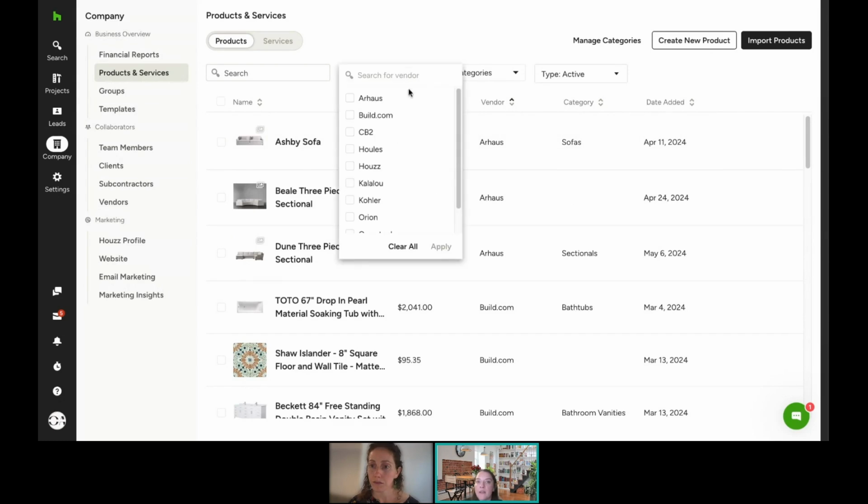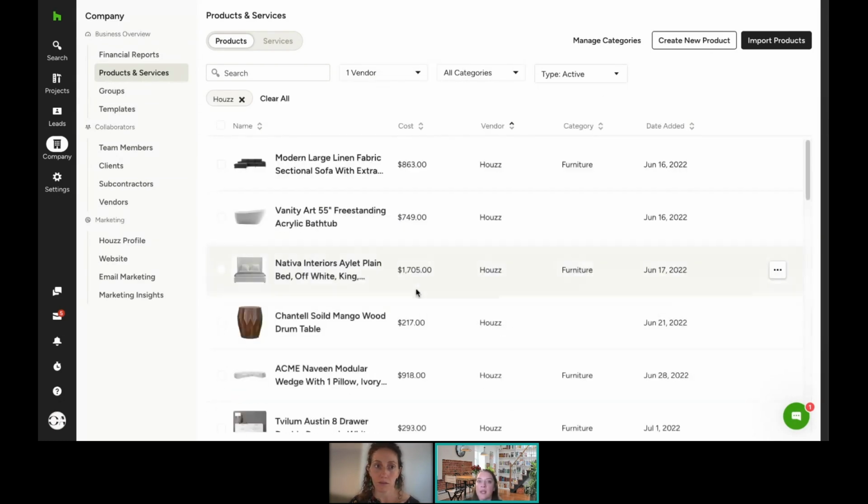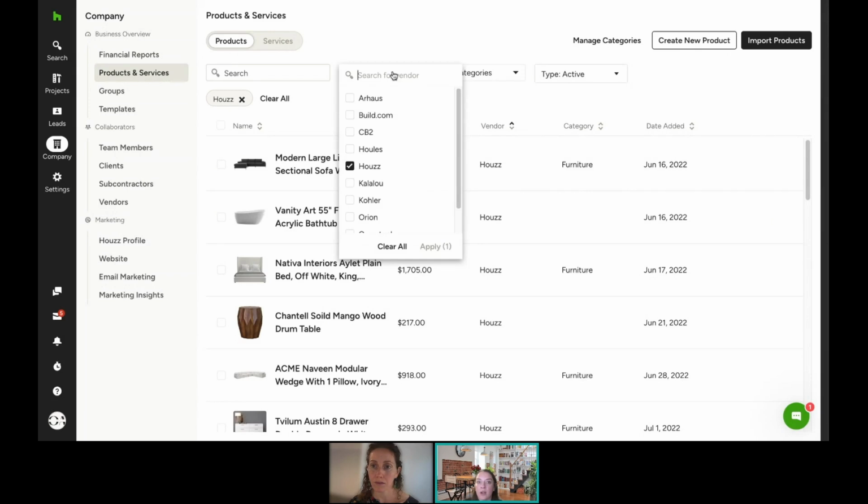You also do have these drop downs here. So maybe I only want to see items that I've clipped from Houzz. I can then organize by that vendor. Same thing with category, or whether it's an active and or archived item.